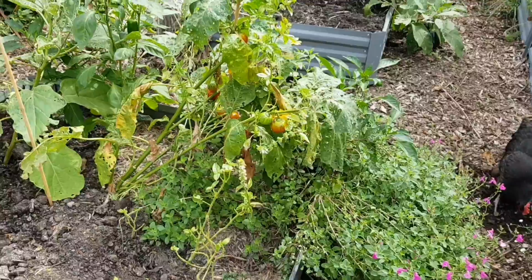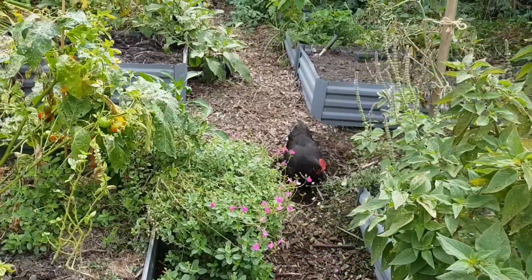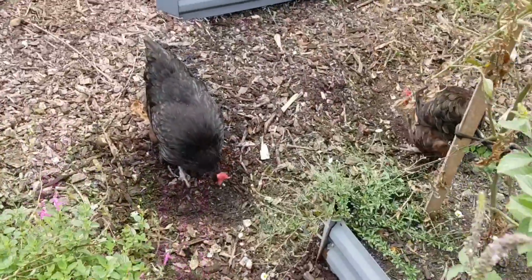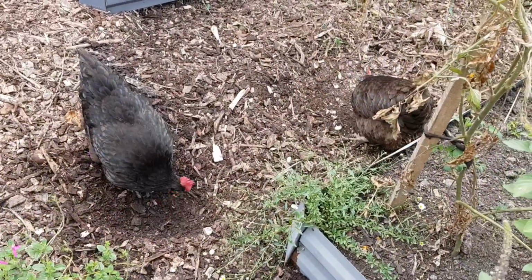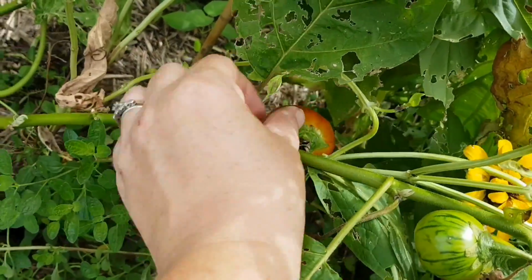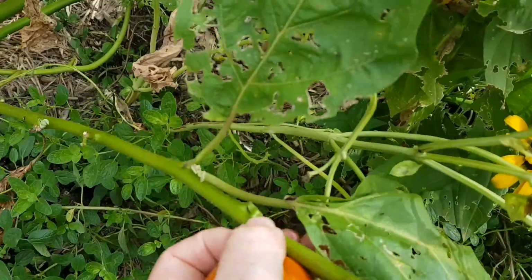You know what, I came over to the raised veggie garden, which I have a separate area, and look who's over here digging and scratching around. What are you two up to, girls? Messing up all my mulch? I'll harvest some of these. These are the Turkish eggplants. They look like little tomatoes to me, I think. I'll see if I can take this one off.